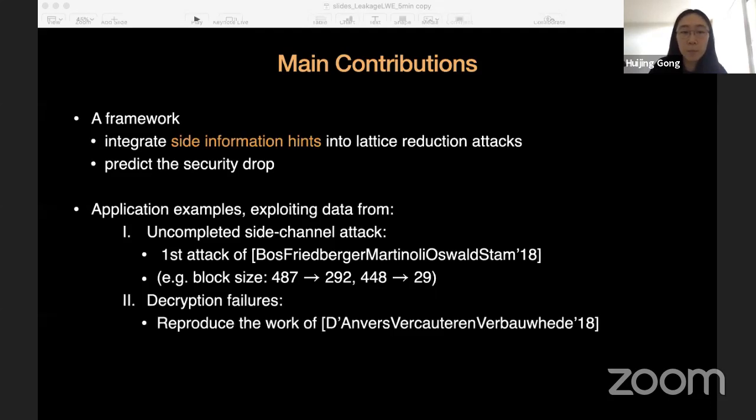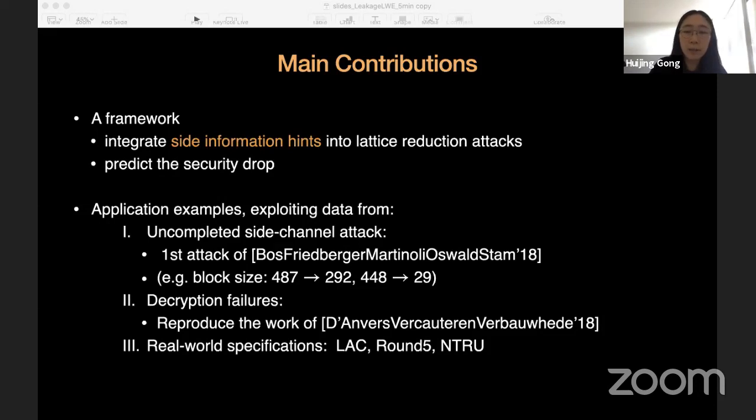For the second example, we extract the hint from the event when a decryption failure occurs. Our framework is able to reproduce the work of D'Anvers et al. For the third one, we extract the hint from the scheme specifications. For example, some schemes have a secret generated from a ternary distribution with a prescribed number of +1 or -1 entries. And the block size decrease from such a hint is actually very small.